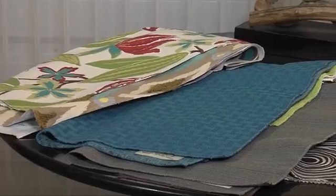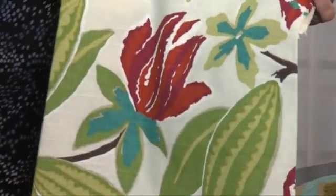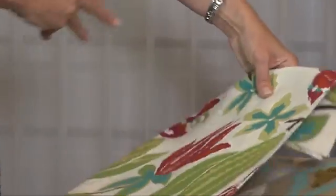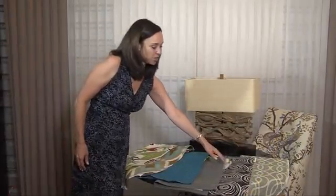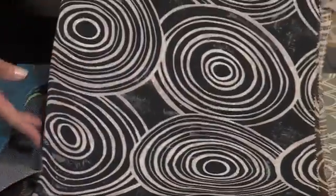Here are some examples of some fun fabrics we just got in. Some bold pattern and textured fabrics are here. Some textured solids can create a very classy look. And then here are some fun geometric patterns, and that can give you a great look as well.